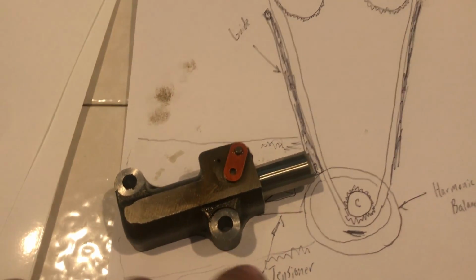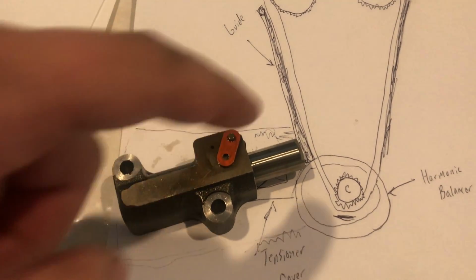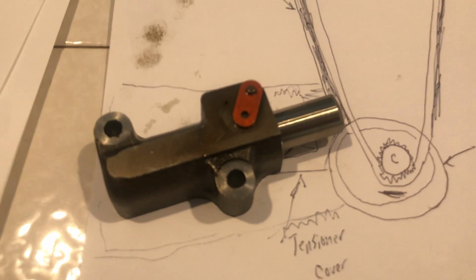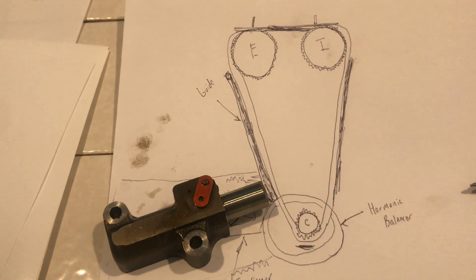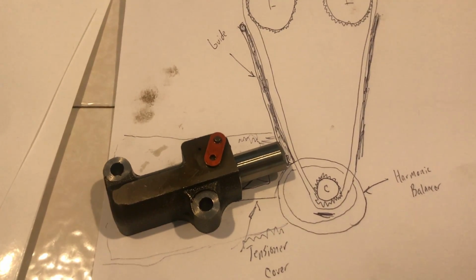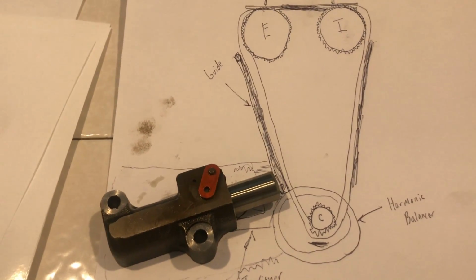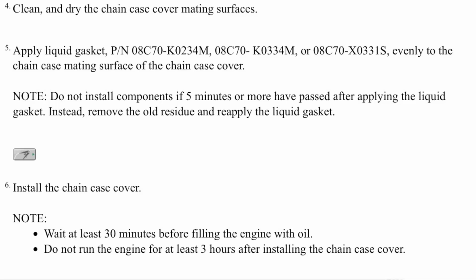Obviously the tensioner's on. You're going to want to clean around the mating surface around the whole cover there. You're going to see a whole bunch of dried up, white stuff and just oil residue. You could take some brake cleaner or mineral spirits and a rag and clean everything off by hand. Use a razor blade to scrape the old Honda Bond off. This next clip I'm going to show you is off my little service manual.